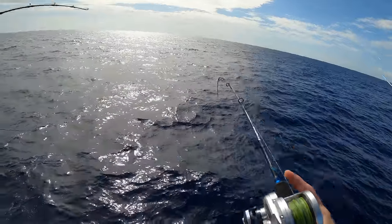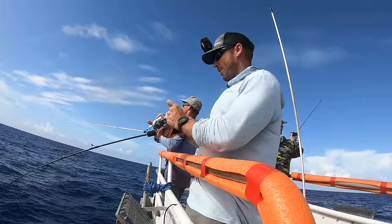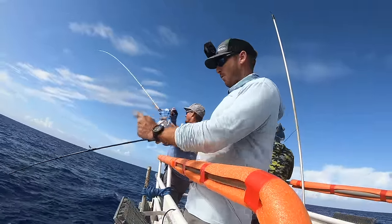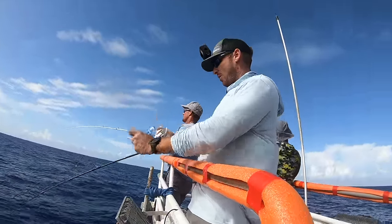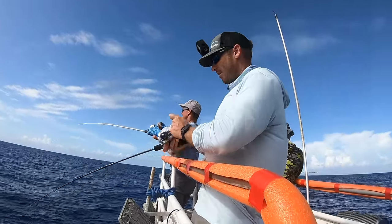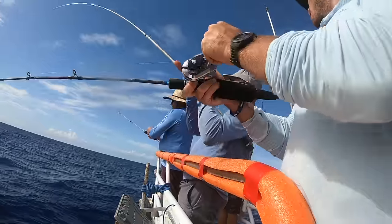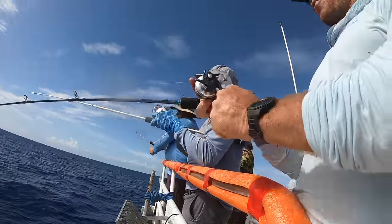Oh, tight, son. Oh, GoPro was already recording. Tight on something here. Put on a 350-gram Enforcer by Jigs R Us. Mayor handed it to me this morning, said try this jig out. First drop with it, just hooked up. I can start pumping it like crazy, like I was doing with the tuna on the spinning rod.